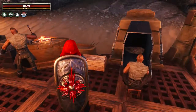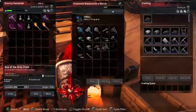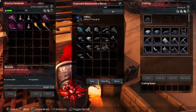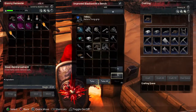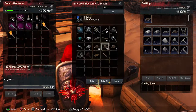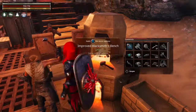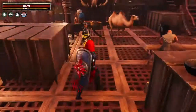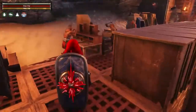So, all right, let's see if we can get the reinforcements we need here. 200. So, oh yeah, look at this. We got plenty here. We got 300 here. So we'll take that. 38. And then I think that's 100. Well, there's 208. That's good. So we're going to... Well, I guess we'll have to carry these.